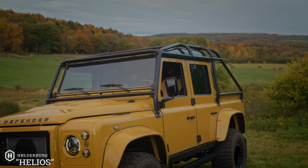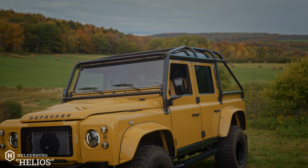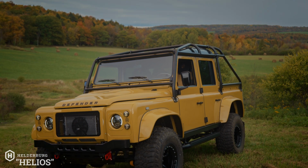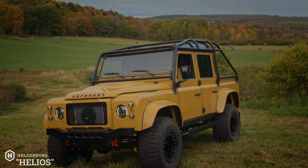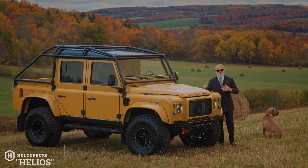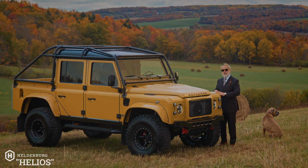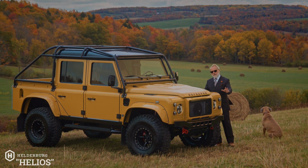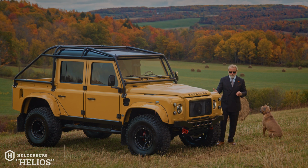So I think that's the important thing to point out, because a lot of times when I'm out driving around and I stop somewhere at a gas station or whatever, people come up and go, "Oh, is that the brand new Defender? Is that the 2025 model?" And I'm like, no ma'am, no sir. This is a 1995 model or 93 or 98, whatever the case might be. So again, 25 years old originally, but it's a complete restoration from the ground up.